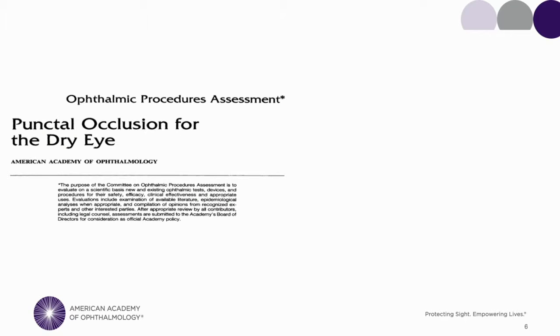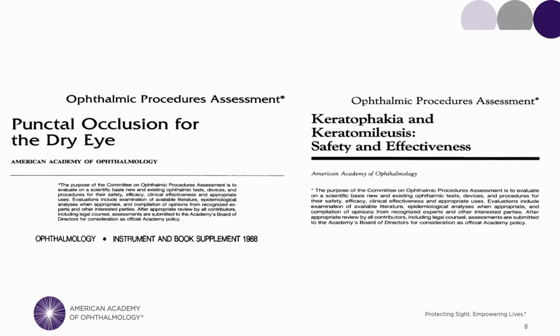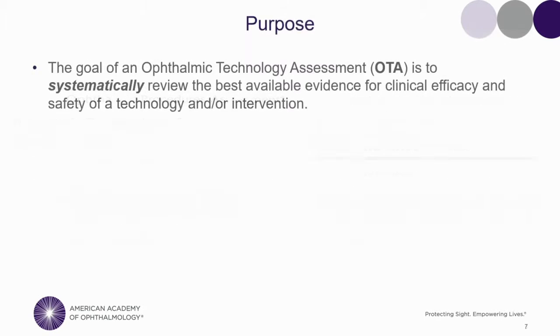The first assessment was actually published in the Blue Journal, Punctal Occlusion for the Dry Eye in 1988, and this was followed by keratophakia and keratomileusis safety and effectiveness in 1992. In time, the word procedure got replaced with technology to recognize the fast-growing imaging technology and to broaden the scope. So today, the goal in ophthalmic technology assessment is to systematically review the best available evidence for clinical efficacy and safety of a technology and/or intervention.